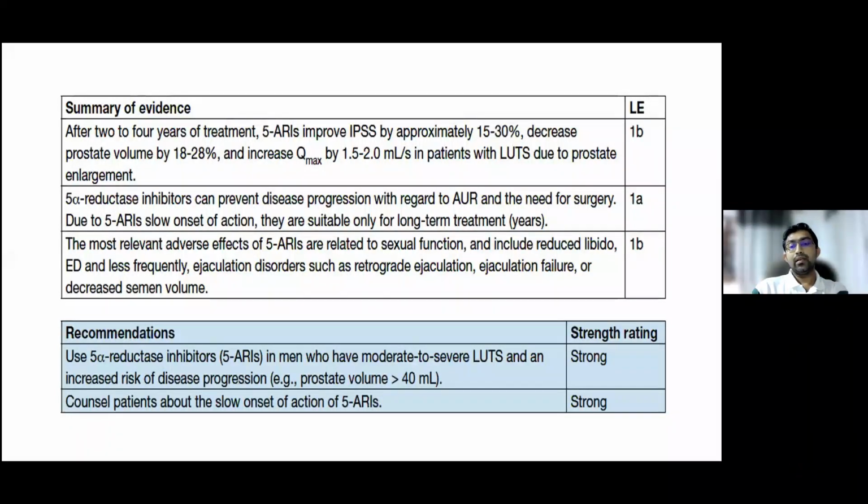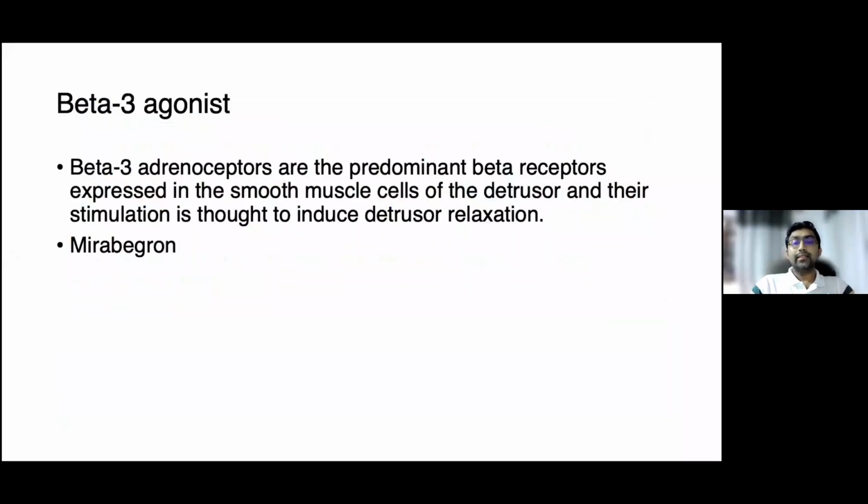Patient might not be very satisfied with the initial period. Then the beta-3 agonists, these are beta-3 adrenoreceptors, are the predominant beta receptors expressed in the smooth muscle cells of the detrusor muscles, and their stimulation is thought to induce the detrusor relaxation. So the agent available is mirabegron.